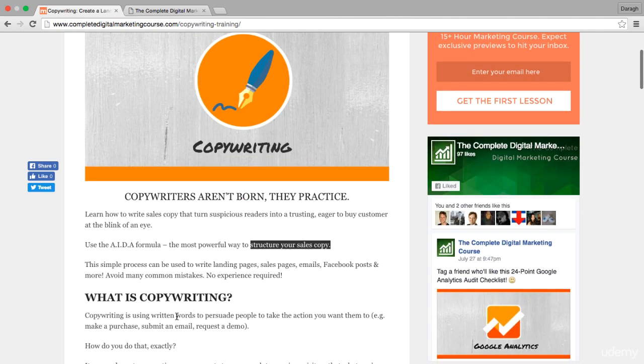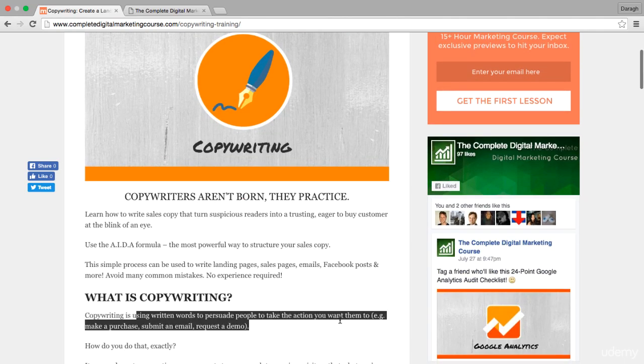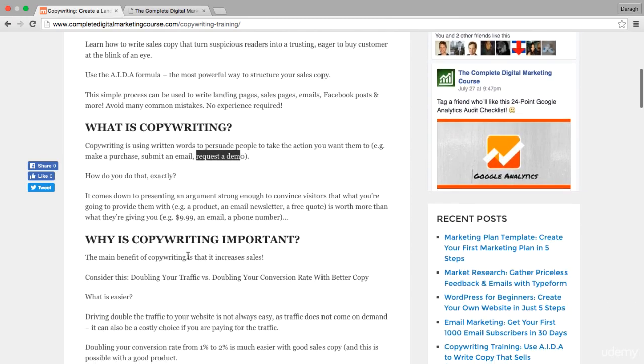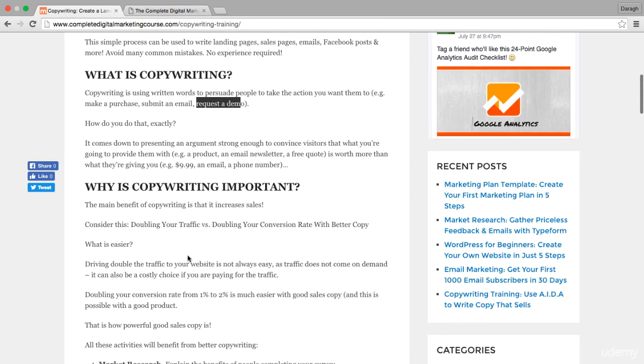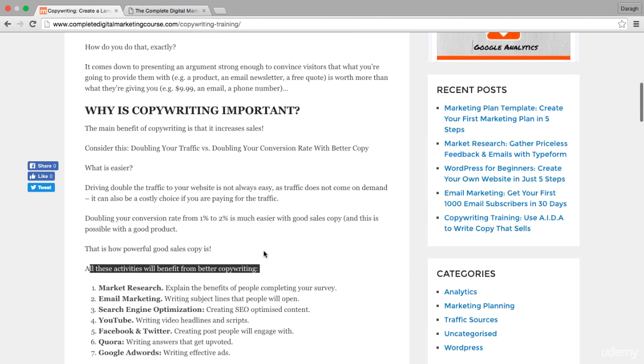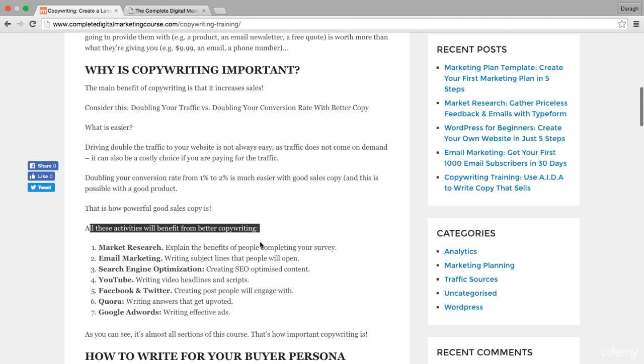Remember that copywriting is just a way of using written words to persuade people to take the action that you want them to take, whether that be to make a purchase, submit an email, request a demo. And that is really important. If you want to grow your business, you really need people to take those actions. Copywriting really touches pretty much everything that you do online, on your website, and also in all the marketing channels that you're going to be looking at.